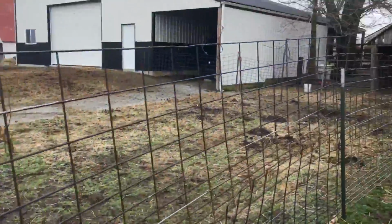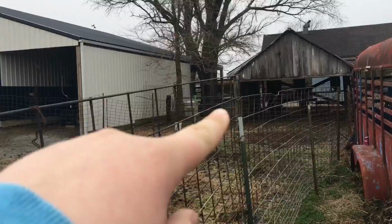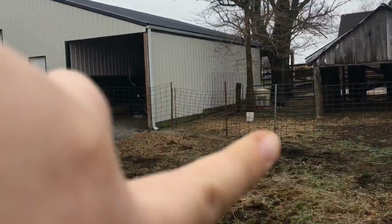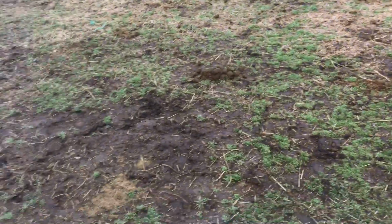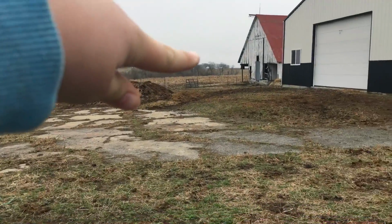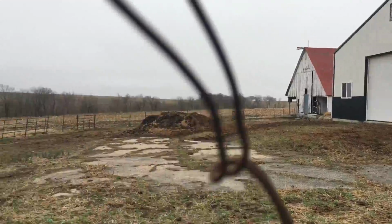So, that's where the goats are, but there's a fence right there, and the horses have all of this space all around here, and then plus the beginning of the pen, which you saw.